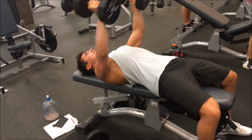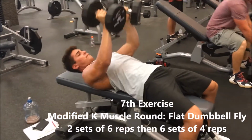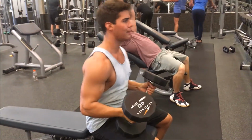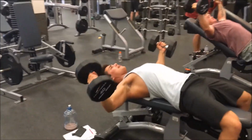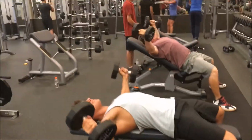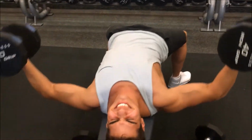Moving on to the second last exercise, we did flat dumbbell flies in a K muscle round fashion as well. So 6 reps and then rest, pause 6 times for a total of 7 sets in one, completing 30 repetitions. And I really love implementing K muscle rounds, especially on metabolic stress focused days. You can accumulate so much fatigue so quickly, so you just need to do 1 or 2 sets of these to do way more work than you would normally do in a traditional set. And it's actually really easy to progress strength-wise with these.